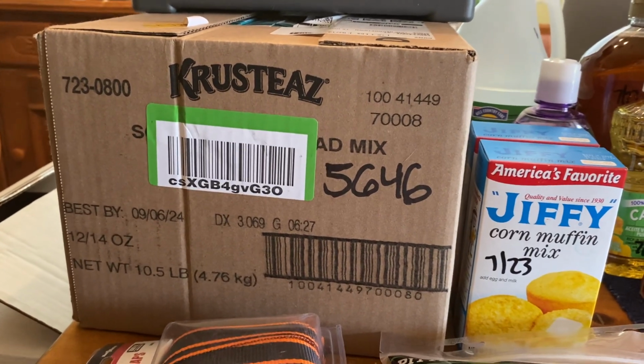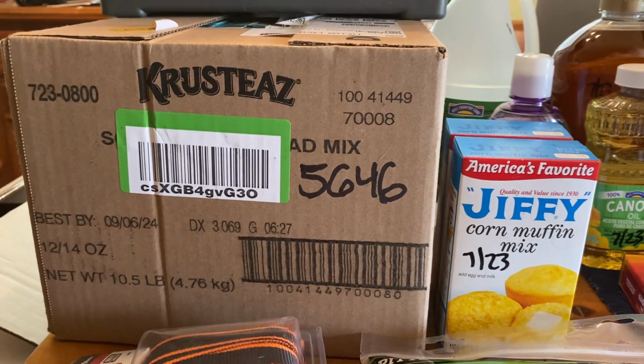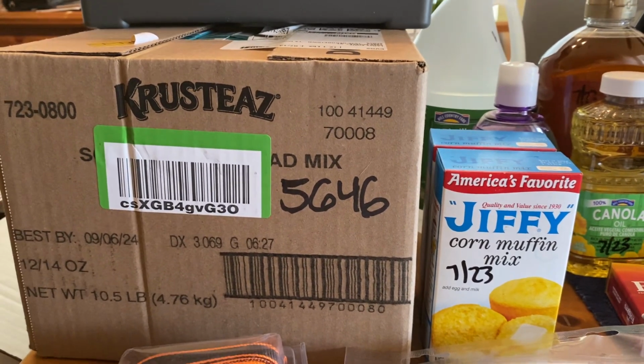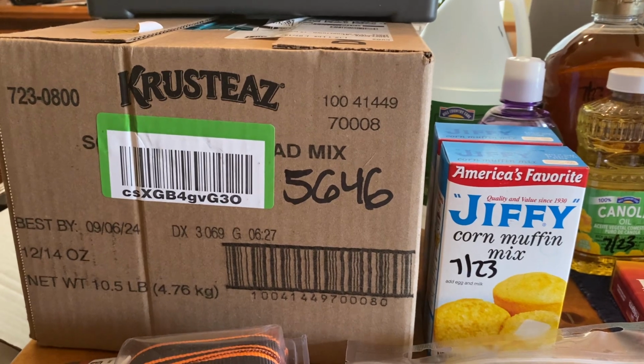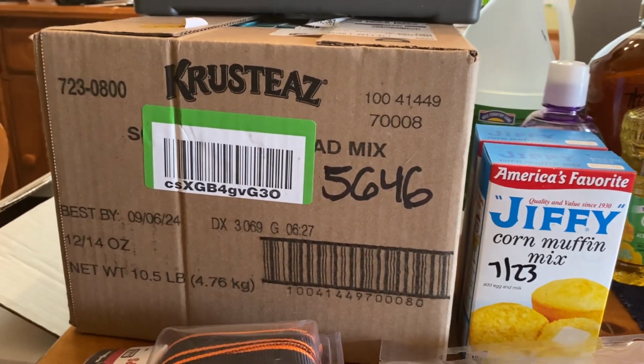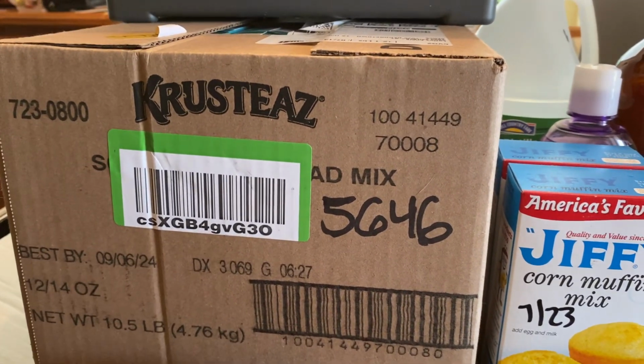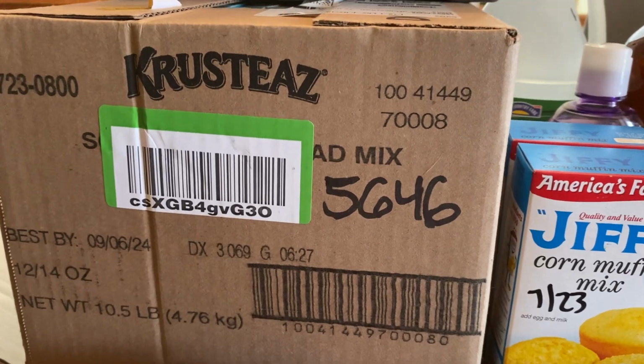Just add water. Krusteaz is a phenomenal company. We like everything they have. They have an Italian flatbread, they've got a country white bread, they've got the sourdough bread, a beer bread. A lot of great stuff that you just add water. This is a prepper's dream, but it's very difficult to find.